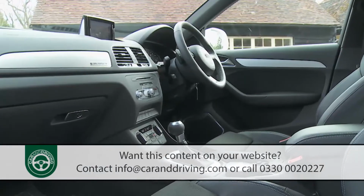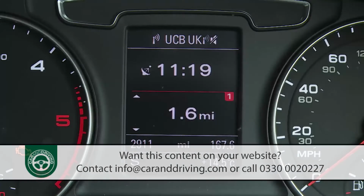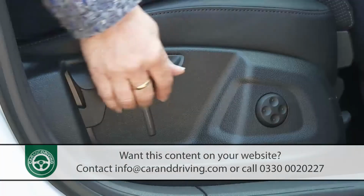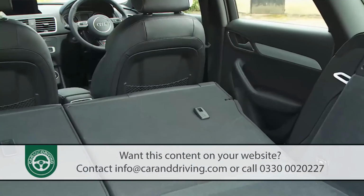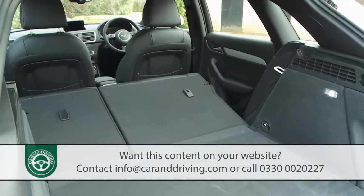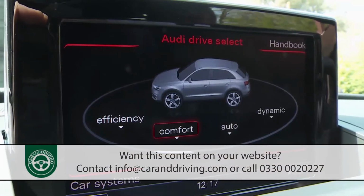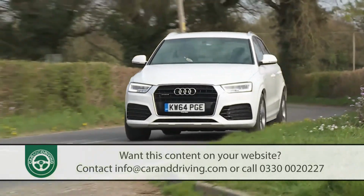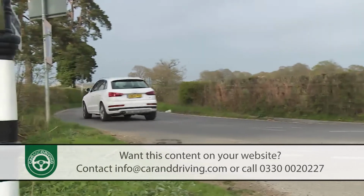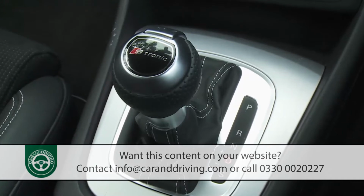Inside, you'll find dual-zone electronic climate control, a three-spoke leather-trimmed multifunction sports steering wheel, a driver information system trip computer, a front-center armrest and height-adjustable sports seats with four-way electric lumbar support. At the rear, there's a split-folding rear bench and a reversible boot floor. It's also worth stressing that the desirable Audi Drive Select driving dynamic system is now standard across the range, a setup that enables you to tweak the throttle response and steering feel to suit the mood you're in and the road that you're on. Gear change timings too if you've opted to pay extra for S-tronic automatic transmission.